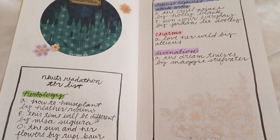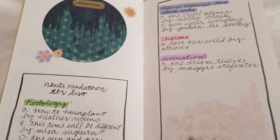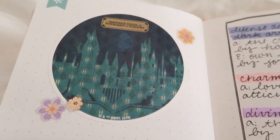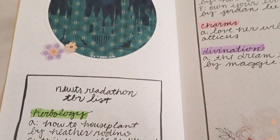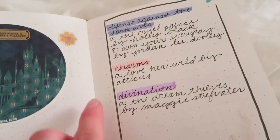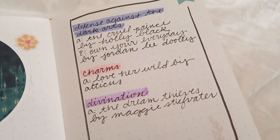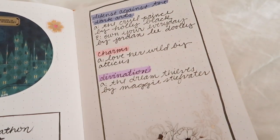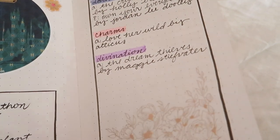And then I have my N.E.W.T.s Readathon TBR list. And then I have this Hogwarts sticker, and I actually got this in one of my loot crate boxes. And then I just have a list of all of the books that I'm going to be reading. And then these colors, these are the markers that I got at Barnes & Noble. So you can see they work really well as like highlighting things.